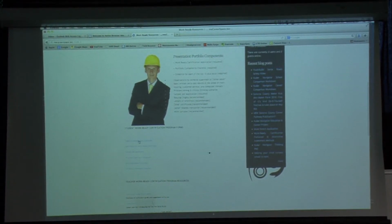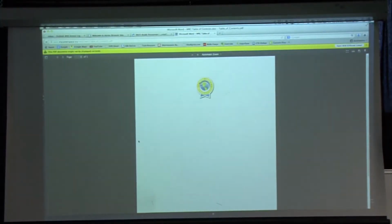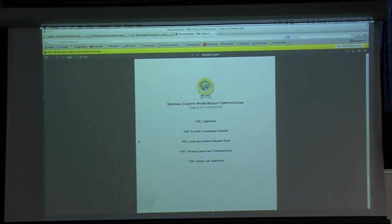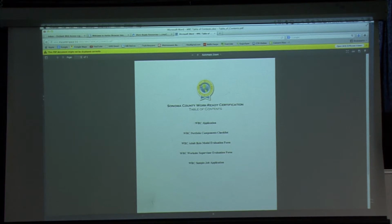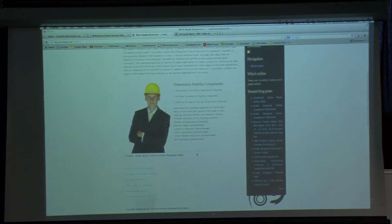What I'm going to do today is click on this table of contents and cover sheet. This right here tells you what you have to have in it. You have to have an application, and I'm going to show you this. You've got to have a checklist, the adult role model form, worksite supervisor form, and a sample job application. Along with this, you also need to have a resume and a cover letter.